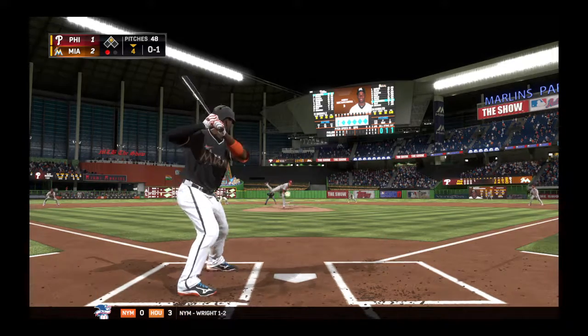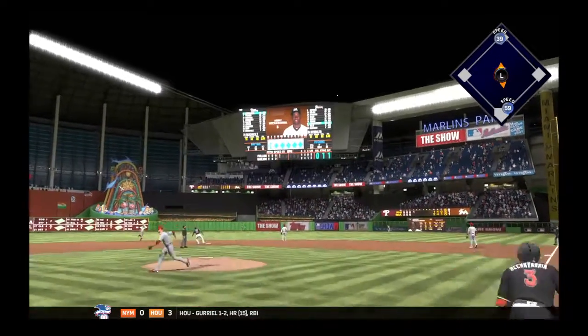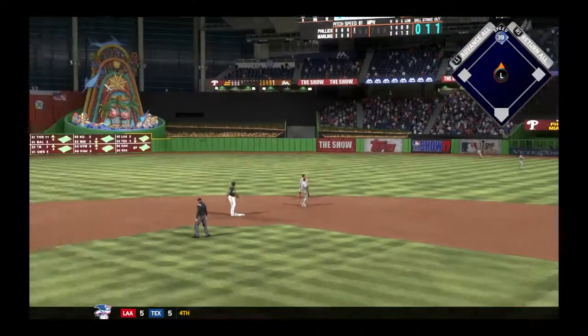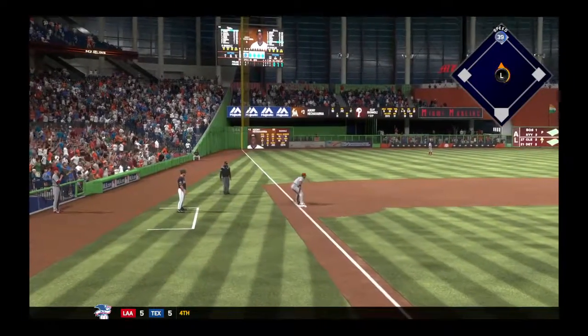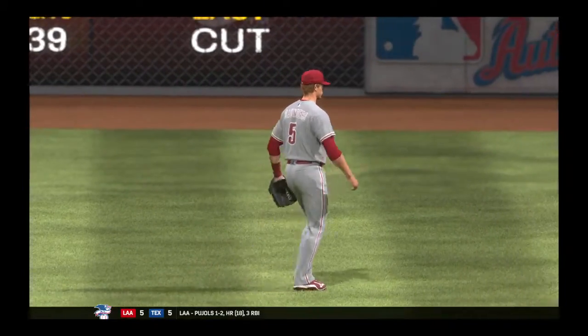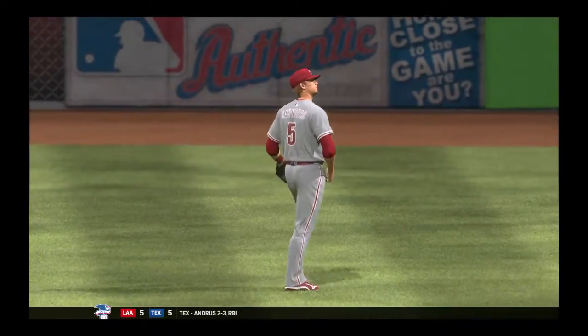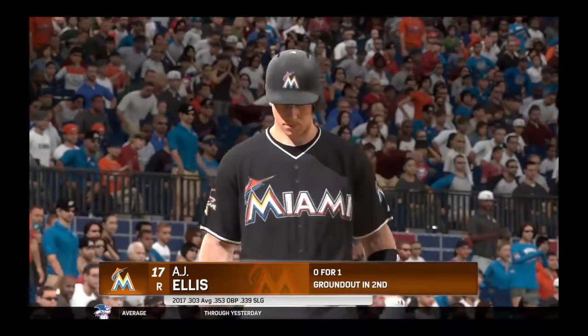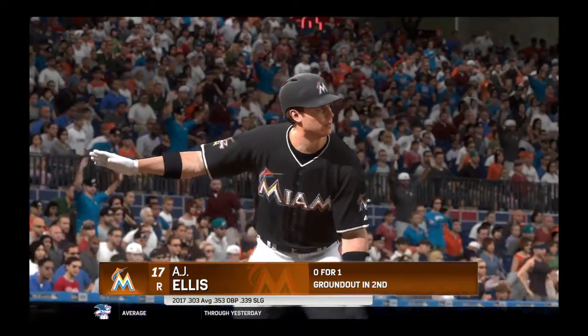Set to deliver the 0-1. Hit the other way out toward right field. Saunders is under it, and he brings it in for the second out of the inning. The catcher, number 17, A.J. Ellis. In now is A.J. Ellis.